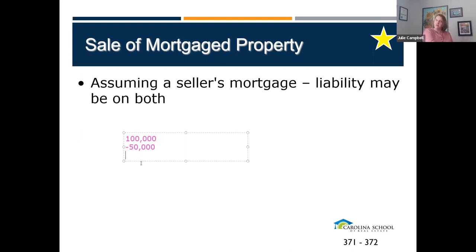But how much do they owe the seller? They owe the seller $100,000. So if they're taking over $50,000, then that means at settlement, the buyer has to bring the seller $50,000. So they're paying the seller by bringing them money and by assuming their loan, by taking their loan.